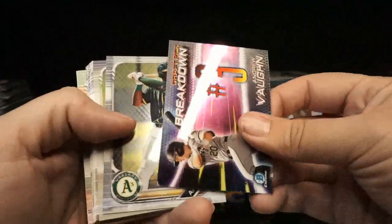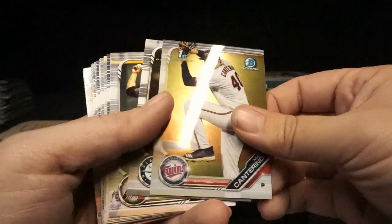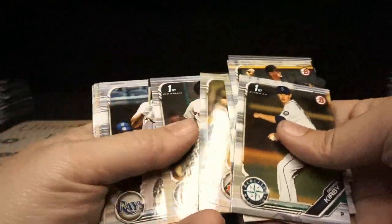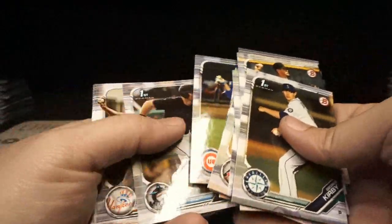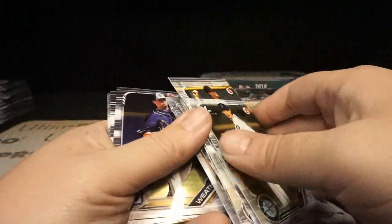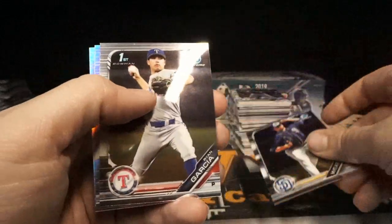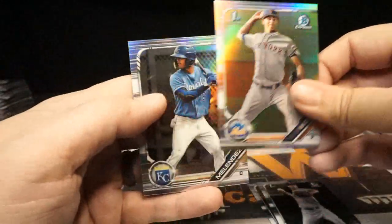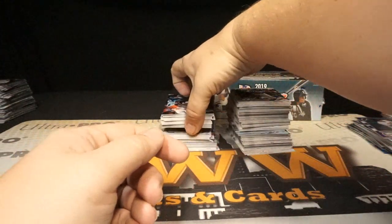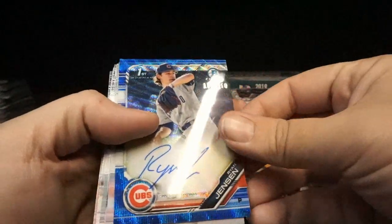Shunk. Vaughn. Breakdown. Armenteros. Cantorino. Weathers, Garcia, Wolf, Melendez. Franchise futures for the Dodgers. And then how about this for the Cubs?